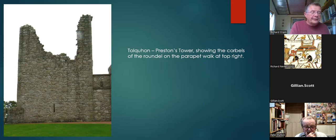We have no surviving visible evidence for the form of the wider complex that accompanied the old tower, although record evidence from 1536 speaks of the tower and fortalice, indicating the existence of an enclosed courtyard adjacent to the tower.